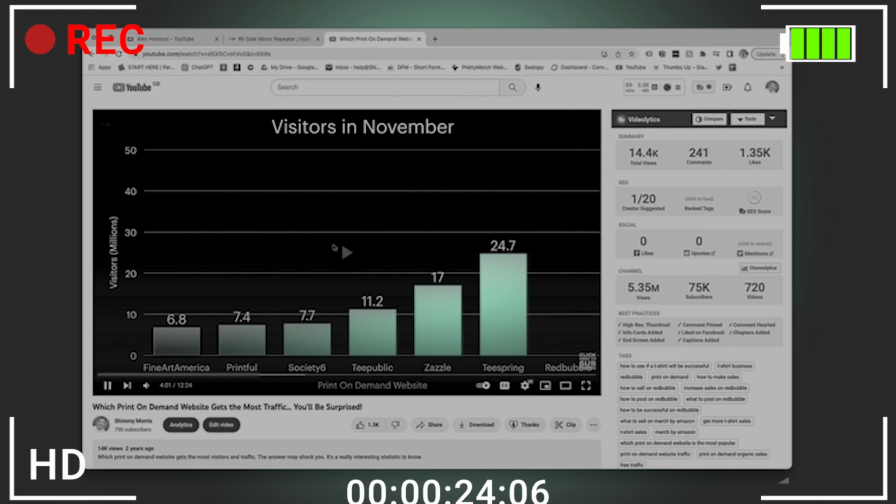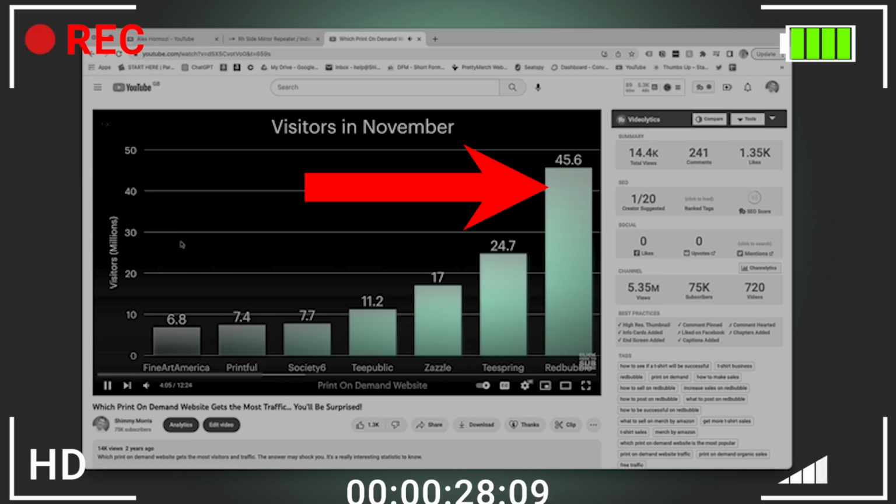Now, that might sound good that Redbubble get 24.5 million visitors per month, but the last time I made this video and I went through a bunch of websites, data and traffic, Redbubble were actually getting 45 million visitors per month. So they have come down seriously, which doesn't surprise me based on all the negative press around Redbubble and just the fact that that website and that company is kind of coming all the way down.